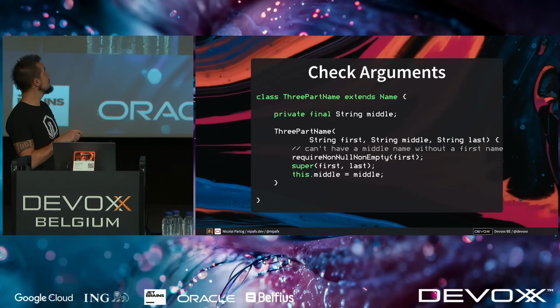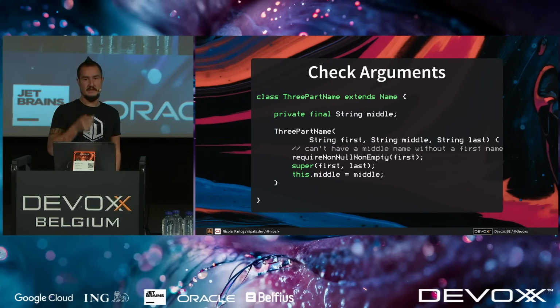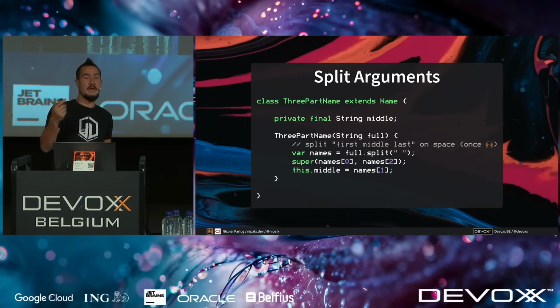So here I do have the class from before with a 3-part name that extends the other class. And now I can have my checks for middle, for example, here. That's definitely a typo. That should be middle. Oh, no, it's not. OK, that makes sense too. So the point is, I do a check, then I do the super call, then I assign my field. So the straightforward thing that we're thinking now works. It also works if you need to prepare something. Here, for example, I have the middle name. Maybe I want to shorten the first name if a middle name is present. So again, I want to run some code before I do the super call. So those things are now all possible.